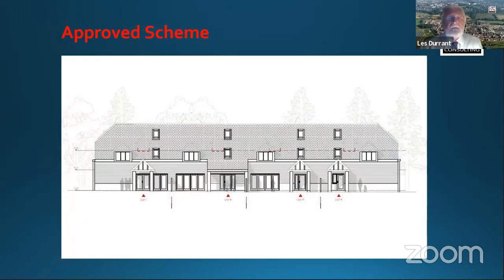That's an indication of just how substantial the barn is. This is a drawing showing the approved elevations of the four unit conversion scheme, which is predominantly two storeys, but with an element of open plan space in the loft.